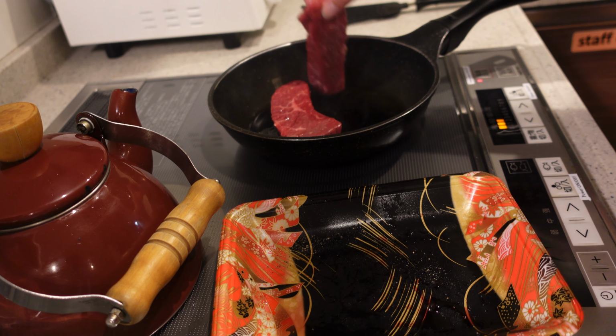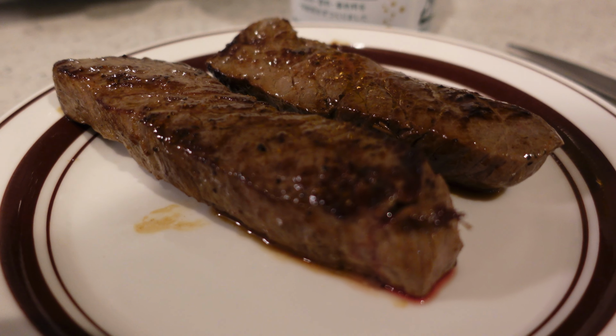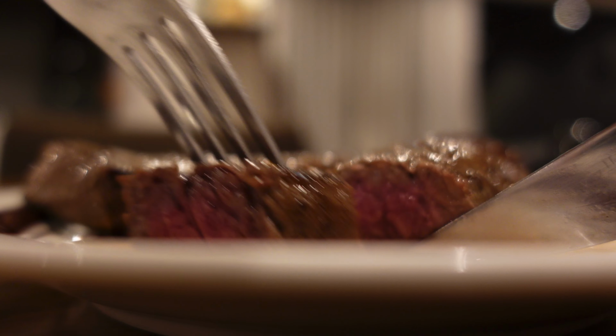I wasn't really that hungry for dinner, so I actually just had some steak, and it was so tender and so good.